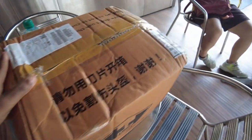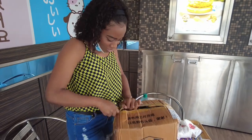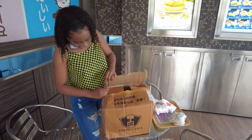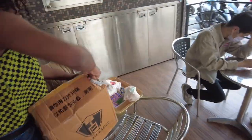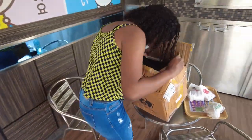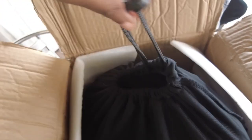What happened to the box? Why is the box looking as if it went through so many things, as if it's a recycled box? What is the meaning of this? Opening here, I'm realizing there is a black bag in which the helmet is encased.